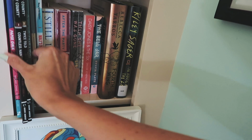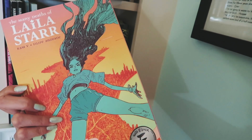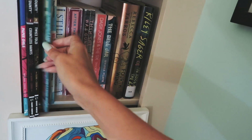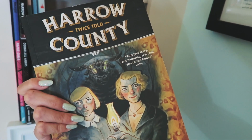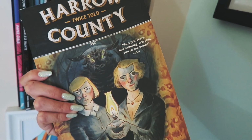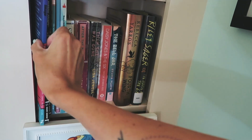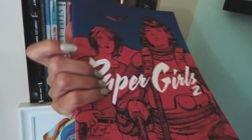A couple of other comic books in my pile are The Many Deaths of Laila Starr. I'm really excited to give this a read. The artwork looks beautiful. Harrow County, book 1 and 2. Very spooky, fun time. I may save this for spooky season to make my little spooky TBR pile. And then Paper Girls. I've had this forever and I've yet to actually read it. Oh, this is Paper Girls 2.